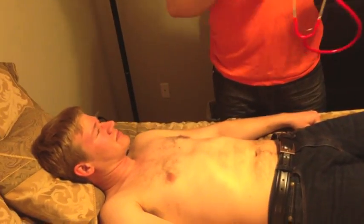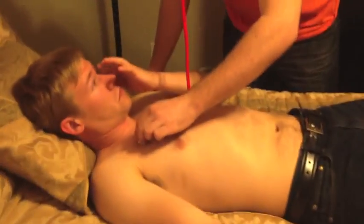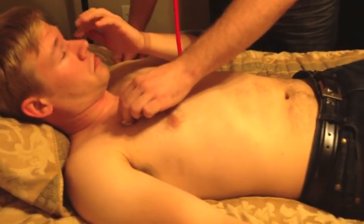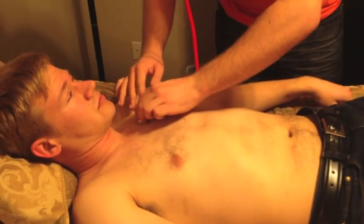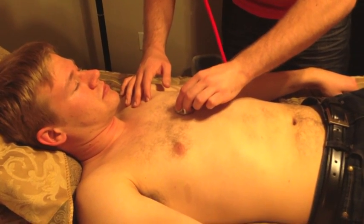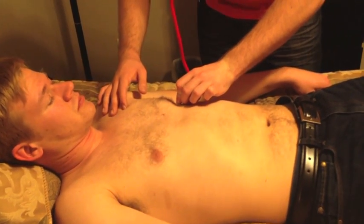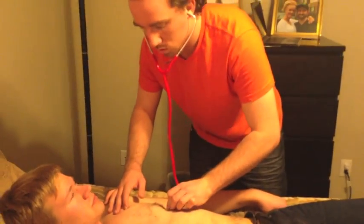I'm gonna check his 5th intercostal space, his apical, and also on his sternal border here is another pulse there. So we'll start there. Just listening for S1, S2. Okay, his tricuspid. Nice strong S1, S2, and his apical. Okay. So initially I'm hearing an S1 and S2.